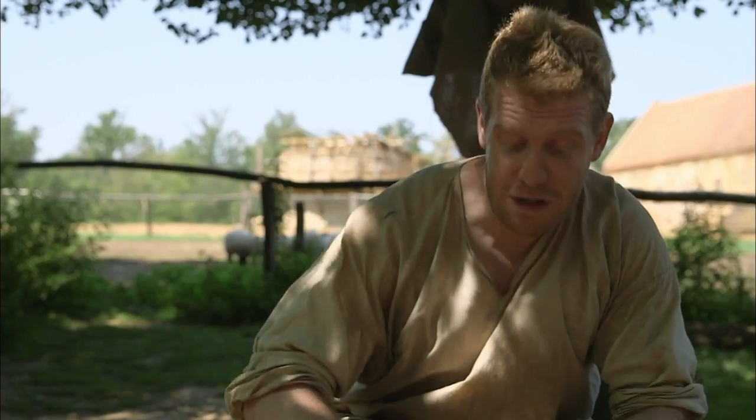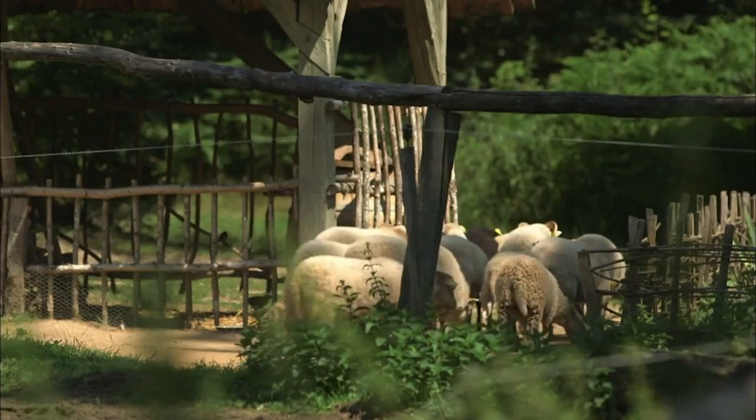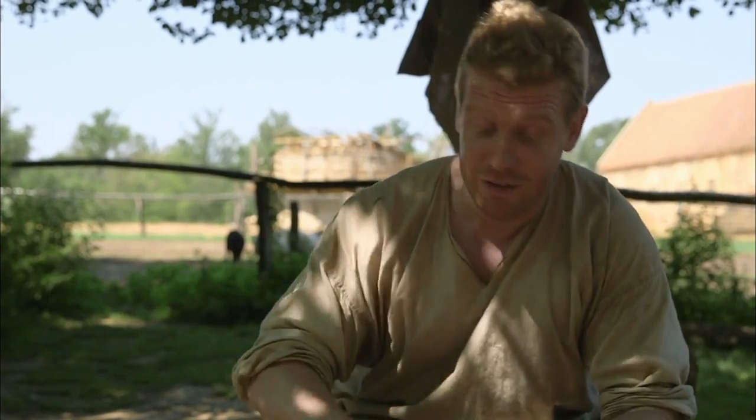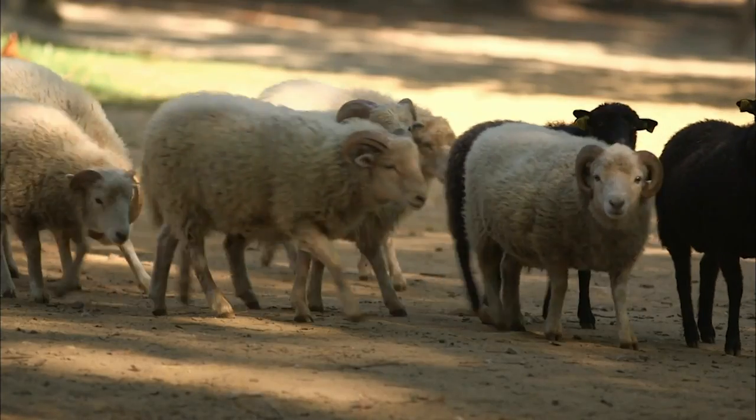These are our castle sheep. They're from the Isle of Wesson, off the coast of Brittany. And they're essentially the closest thing you're going to find to medieval sheep. They're much smaller than modern breeds. And when they were around the castle in the medieval time, they would have been essentially wild.